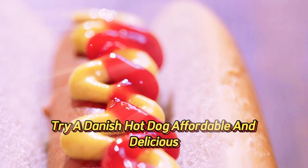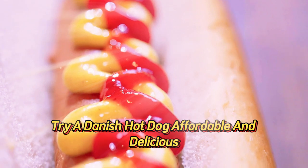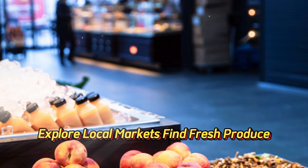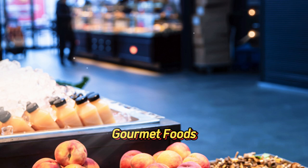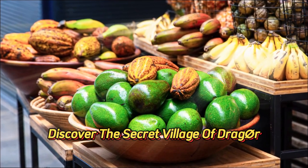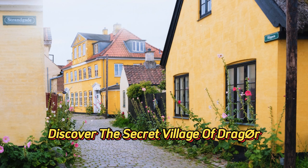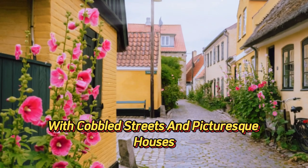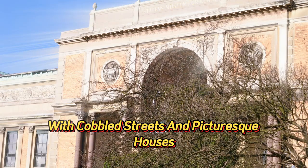Try a Danish hot dog, affordable and delicious, a must-try street food. Explore local markets, find fresh produce, gourmet foods, and unique souvenirs at places like Torvehallerne. Discover the secret village of Dragør, a charming old fishing village just a short bus ride from the city, with cobbled streets and picturesque houses.